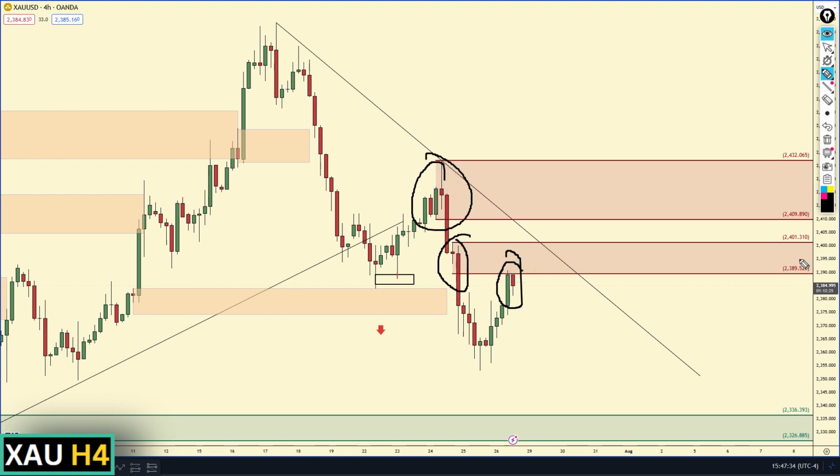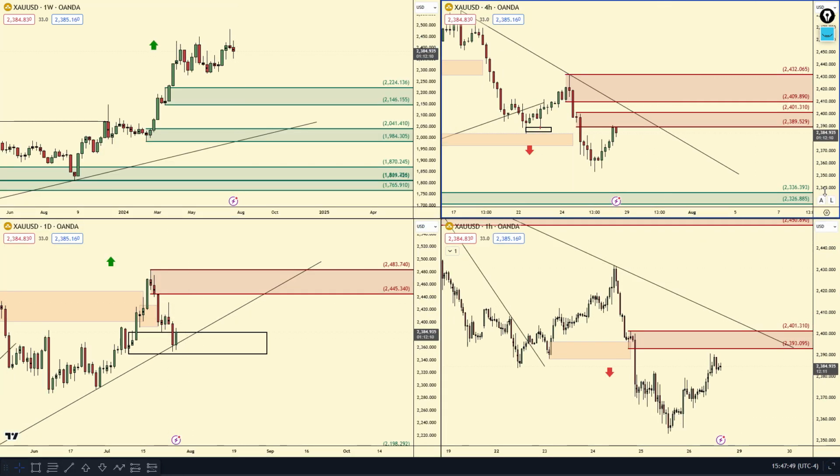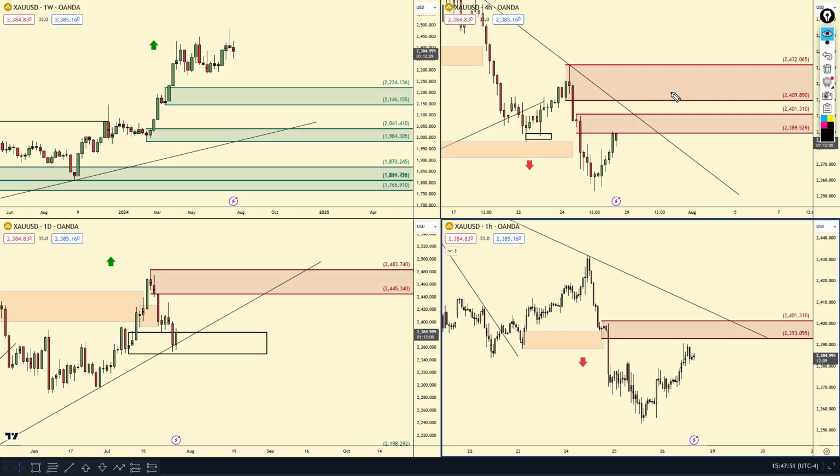We are currently actually reacting off the supply at 23.89, so we definitely could see this trend being respected. There is, like I said, the higher time frames are showing that price could be going up, but on this 4-hour time frame, to me, it looks like we could be going down. That is just kind of my gut feeling at this point. So if you want to look for shorts as we come off of this 4-hour supply zone, I think that's completely fair. It is counter trend, so it might be a time to risk a little bit less rather than a full 1% or 2% risk, whatever you like to do.